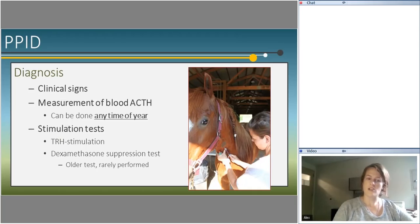Other tests where we clinically suspect it, but maybe that blood ACTH is normal, is a stimulation test. So TRH stimulation is the second test of choice. The dexamethasone suppression test was kind of the original test we used to test for PPID, but it's rarely performed anymore, and it's not really recommended because it does have some risk of adverse effects. So if you want to test your horse for Cushing's or your veterinarian suspects PPID, blood ACTH is the test of choice, and then if you need to, a TRH stimulation test.